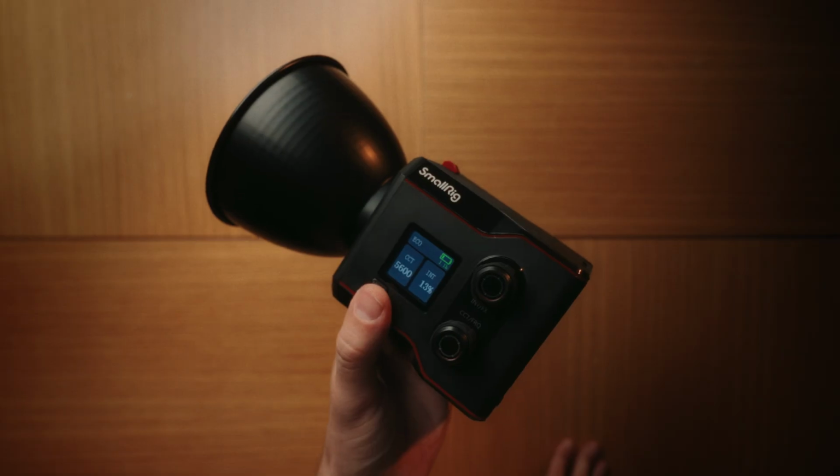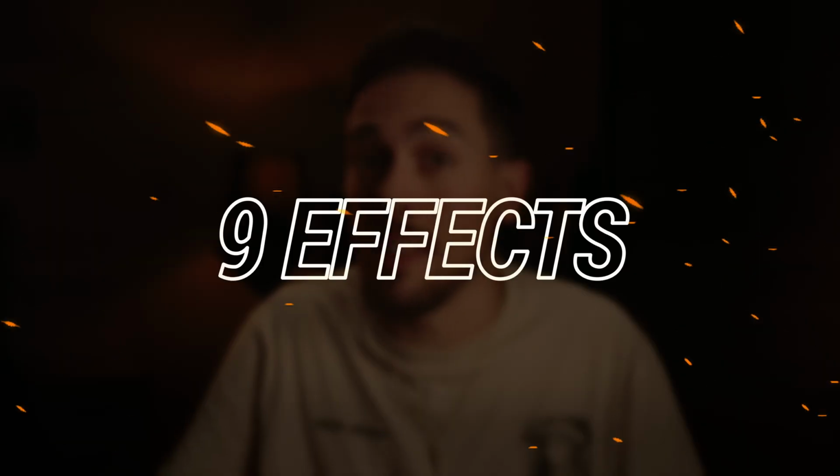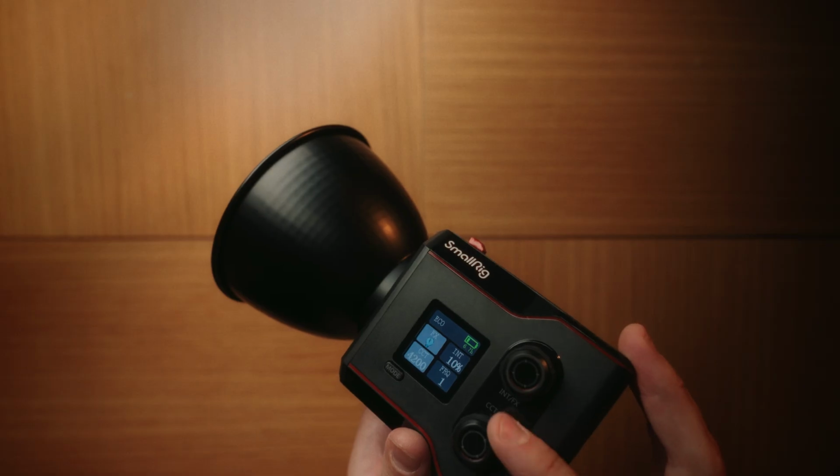And by clicking on the mode button, you can switch to the effects section where you can choose from 9 different effects and also tweak them to your needs.